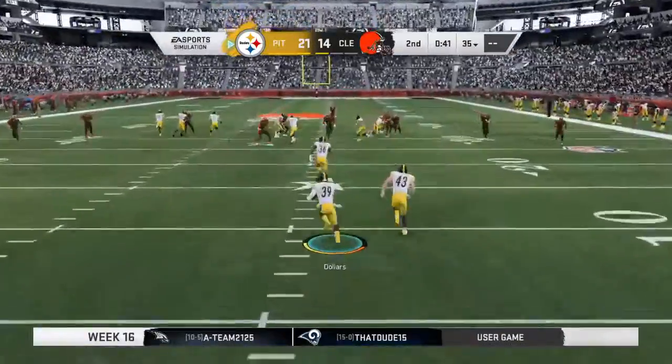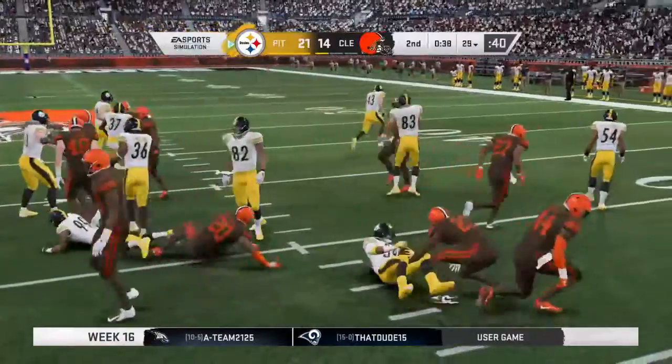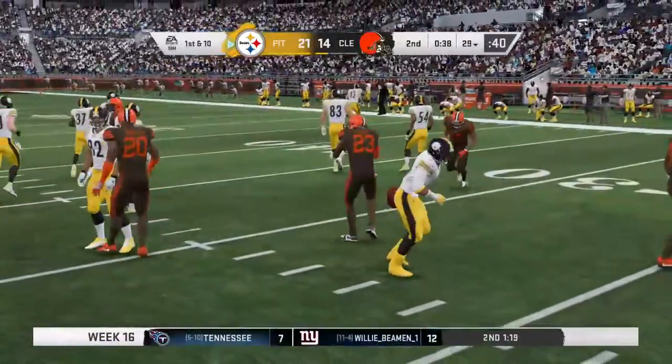This fielded a few yards into the end zone. And a good return as he'll be stopped just shy of the 30-yard line.